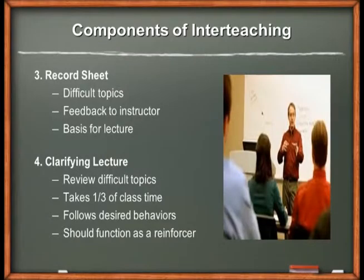So going back to the components, the next component of interteaching is a clarifying lecture. A clarifying lecture follows the pair discussion, so it should function as a reinforcer because it's after the pair discussion. The clarifying lecture is a lecture, it's just not the entire class, and it's intended to be based on the information that the students gave the instructor from the record sheet, if you're following me.